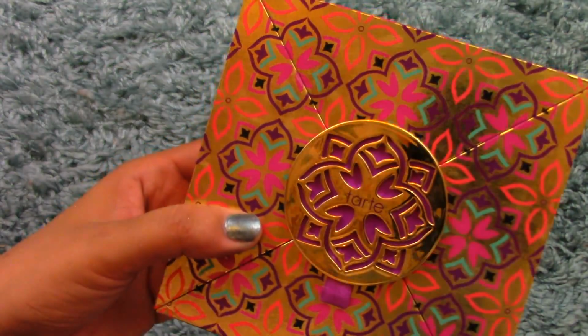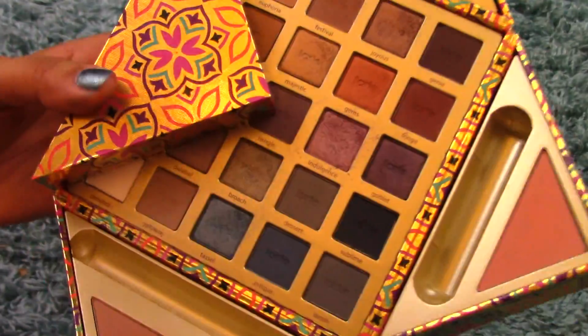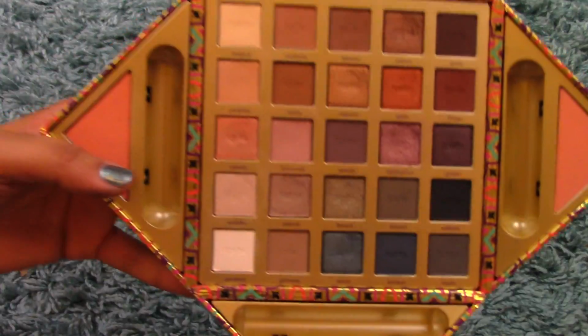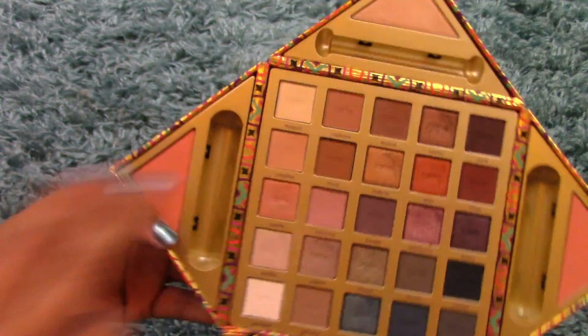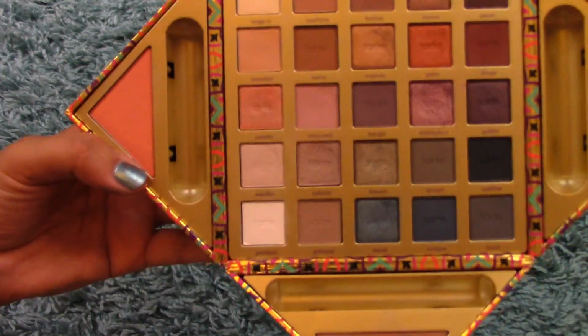Next up is this Tarte palette. This one is the Tarte Holiday palette for Ulta from last year. I didn't find the one from Sephora inspiring last year. Now this one is really, really bulky. But if you look at this one, you've got all your blushes, your contour, your highlighter. You had like a mascara, an eyeliner, and something else all in there too.